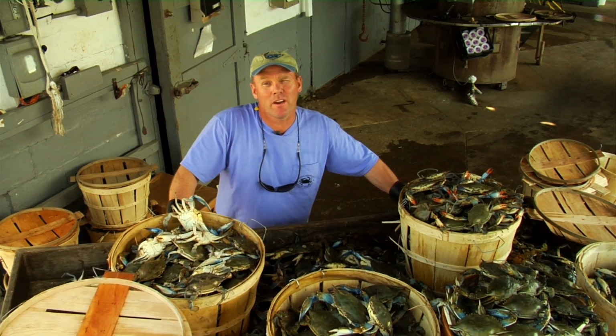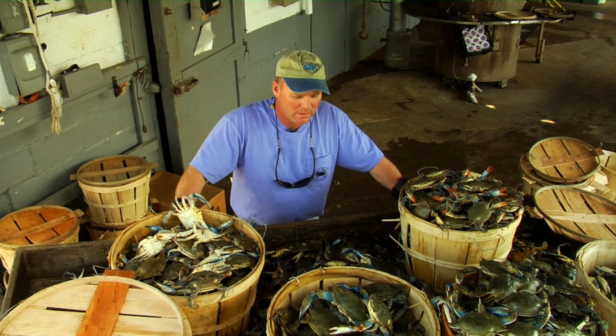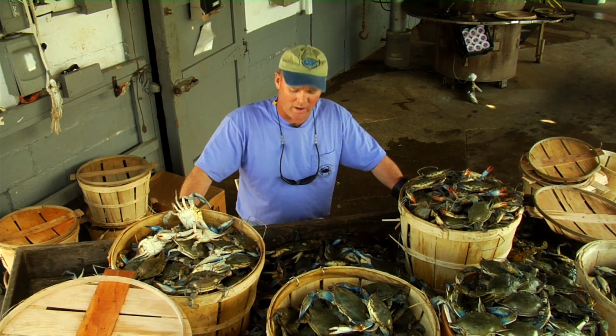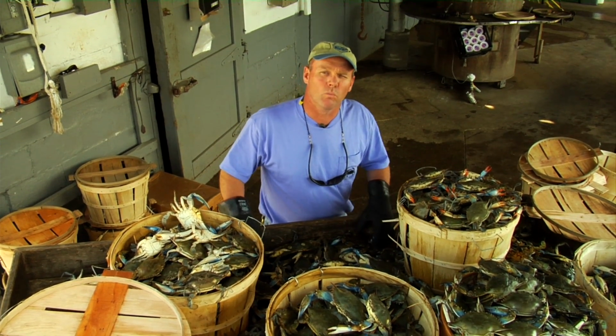What I have in front of me here are a bunch of crabs that we're in the process of grading and sorting. We've got different size male crabs as well as female crabs. So I'm going to give you Crab Lesson Basic 101.